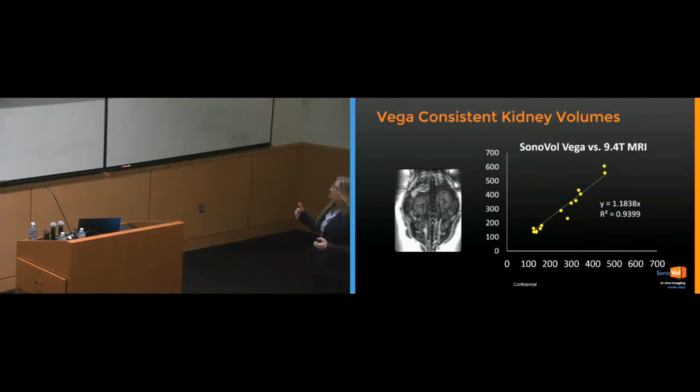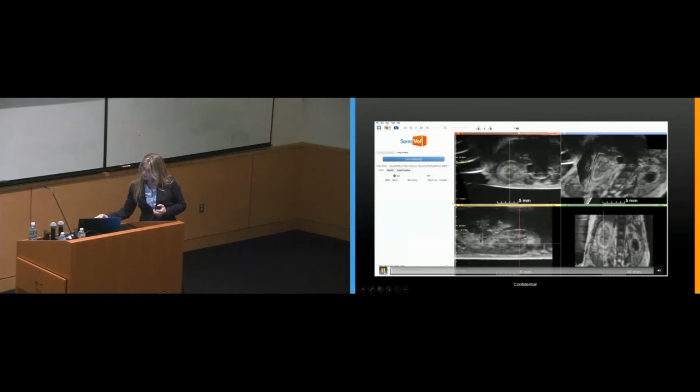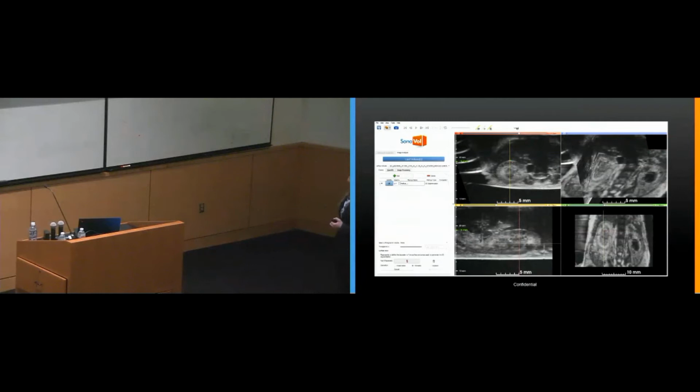So clearly, our resolution is not comparable to what you would get with MRI. However, when we quantify kidney volume, you can see that we have a very nice correlation of 0.94. And so that's what captivated the attention of that group. And here you can actually see a video where they're working with that PKD model.